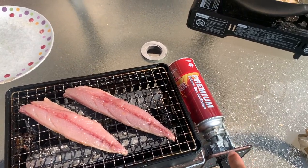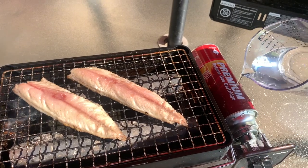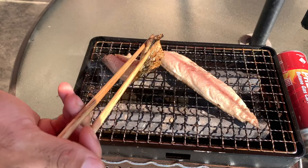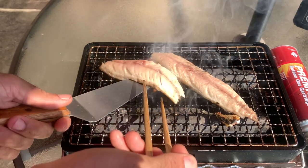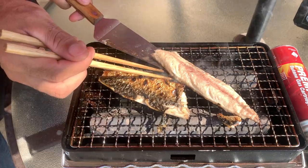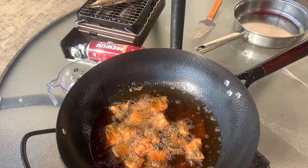And y'all be careful when y'all are using butane stuff out in the direct sun, because it can blow up if it gets too hot. So you can pour water on it like this, keep it cool. All right, these are about ready to flip. I think I'll get a spatula. Alright, looks good. Alright, these are nice and brown. Just take them out.